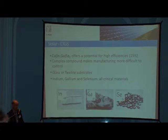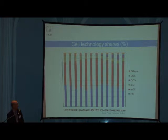Okay, this is a quick view of the technology shares by percentage of worldwide production. So you see that silicon is still the major dominant technology. So that's the blue and green lines. The blue, red, and the green at the top. And you can see that in the last years, there are some new colors. So the purple is CadTel, and the blue is CIGS. So these technologies are still young, but the market is really there, okay?